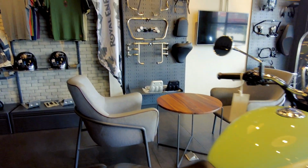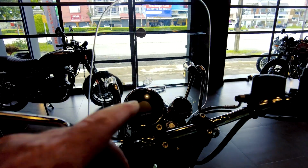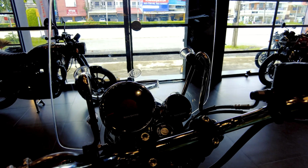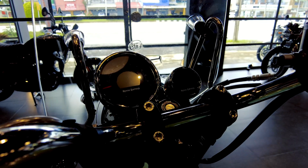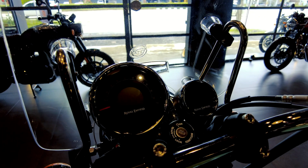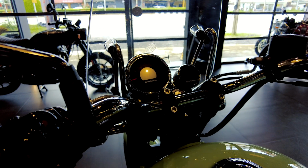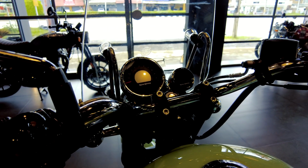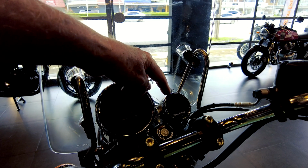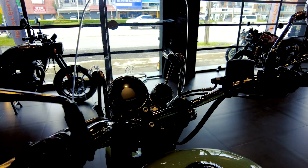But it has a number of little features which the Classic doesn't have, which I definitely like. I prefer the instruments on this bike to my Classic. Also, just like the Himalayan I was just riding, this one has a gear indicator, so you always know which gear you're in. I think it's only a 5-speed gearbox, same as the Classic, but it tells you which gear you're in. It also has this little Tripper navigation, which doesn't show you a map, but shows you the arrows and the turns coming up.